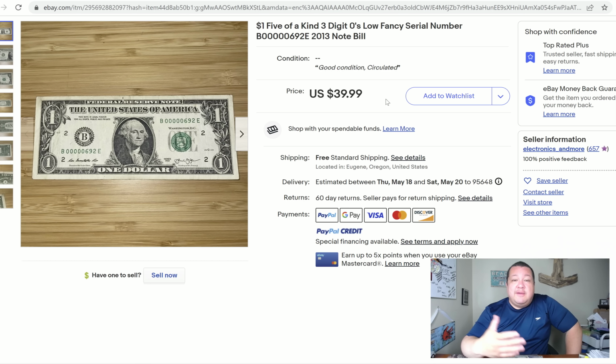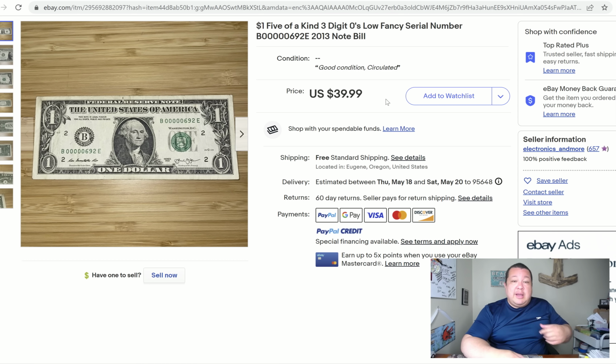They will sell eventually. Fancy serial number notes that are legit typically have a 10 to 14 day sales cycle, as in they don't spend more than about 2 weeks online if priced appropriately. $39.99 is priced appropriately. But again, folks, look at your paper money because you never know. You might be spending a $1 bill that could be worth $40.